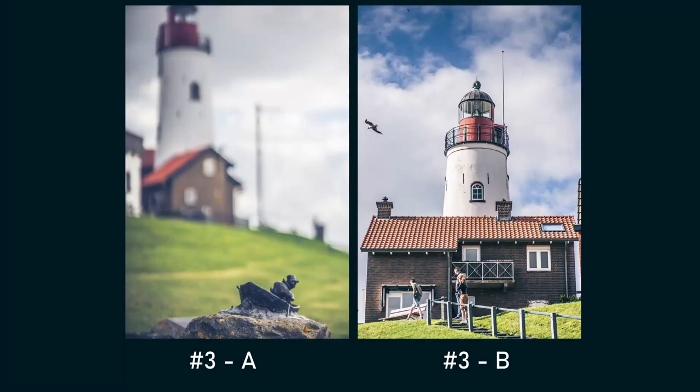Okay, so the third selection of pictures is actually of the lighthouse, which is a famous landmark of the location there. We both took pictures around the area, and we ended up selecting these two images. Obviously there is a bit of a difference when you look at these two pictures.